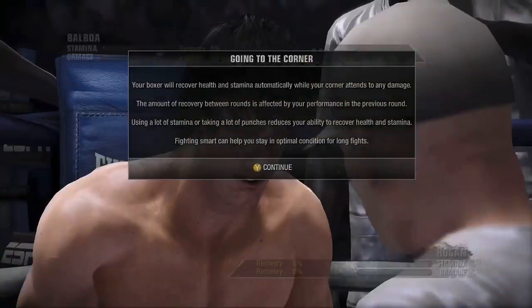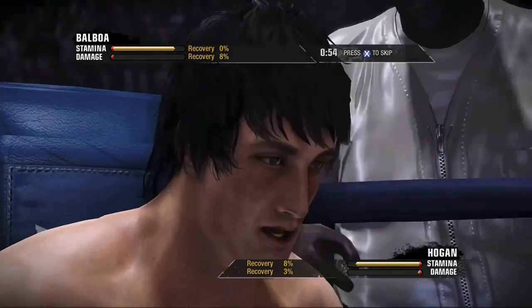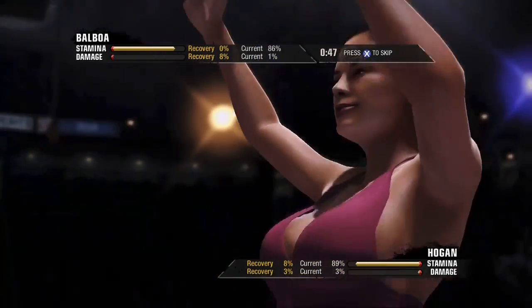And this round comes to an end. A round that was highly entertaining. They put forth a non-stop effort. Well, that's the styles that they figured to bring to this fight. Both guys with good motors.